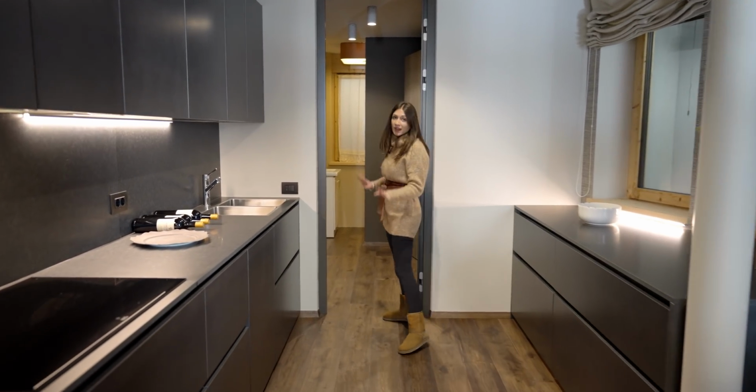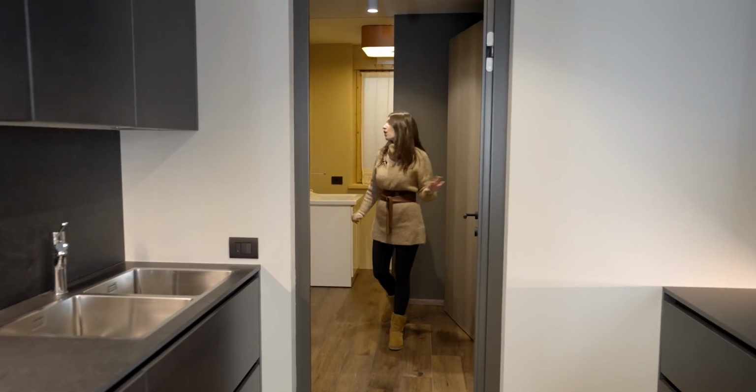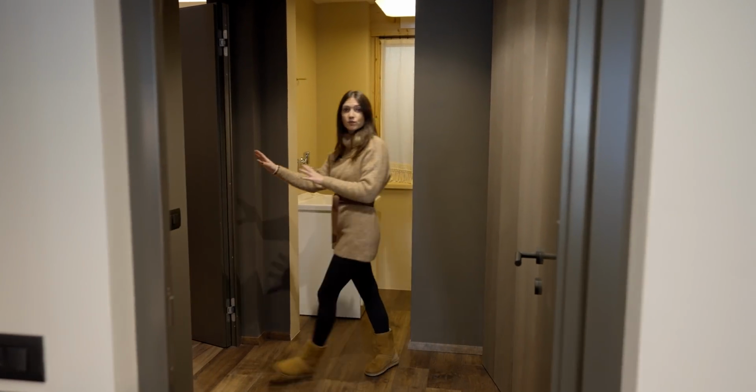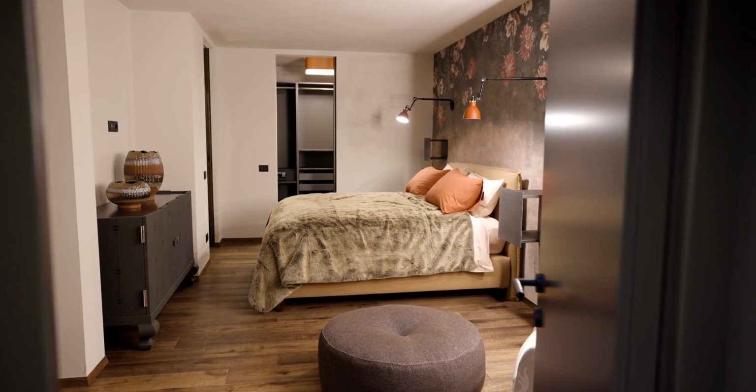From the kitchen, we transit into this walk-in closet connected to the laundry room. But not just that. From here, we have access to the master bedroom. The master bedroom gets its light from this lovely skylight.